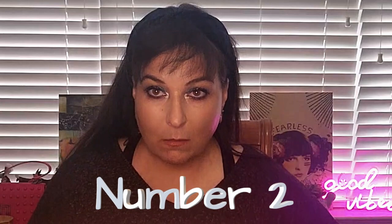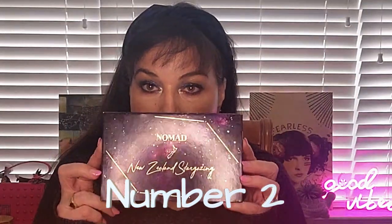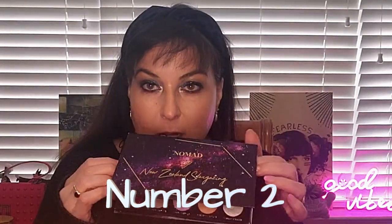Number 2, oh my gosh, this came out of left field and just bonked me right in the head. This is the Nomad New Zealand Stargazing palette. I'm going to give you a big spoiler alert, this is my favorite Nomad palette. The looks I made with this are some of my favorite that I've ever made, and I will say that loud and proud. And that's just from using it a few times.